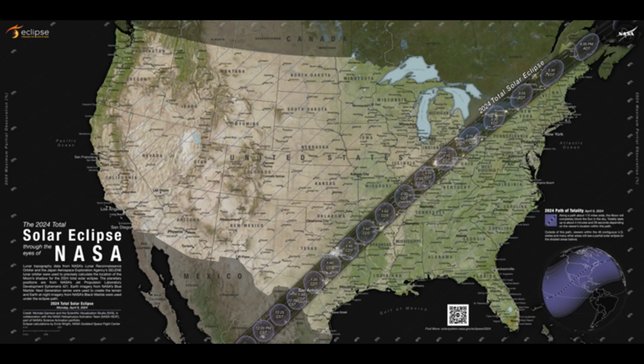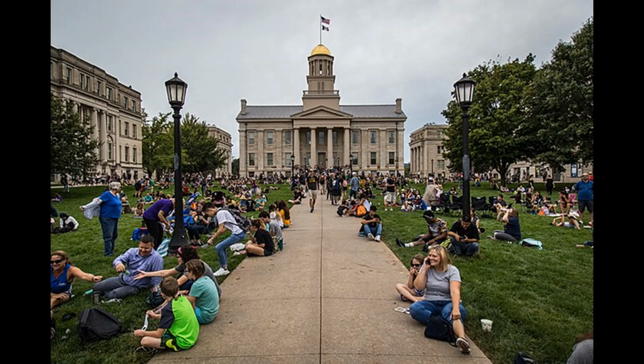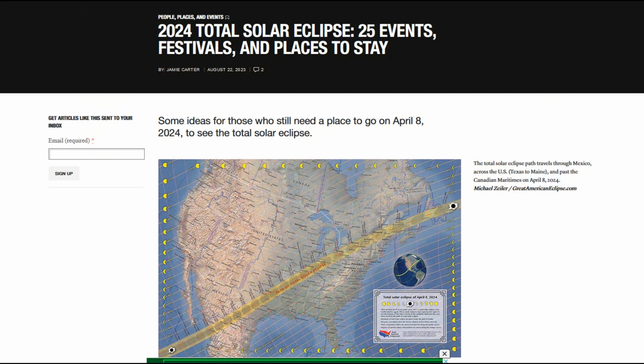Once you know the general area that you will be going to, you'll want to find your actual observing location. Remember, you can't just set up on someone's property without getting their permission. Parks and other public spaces should be good. You can also search for local astronomy clubs nearby that may be hosting public events. Other venues may be holding eclipse events as well, so the internet will be your friend in finding those.